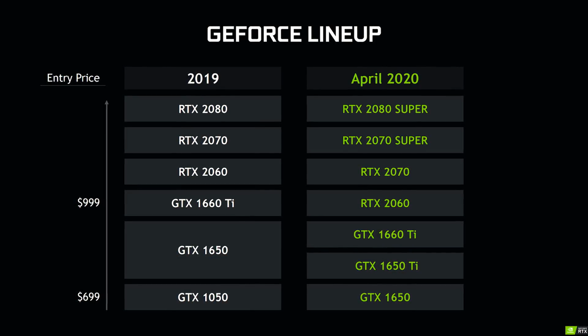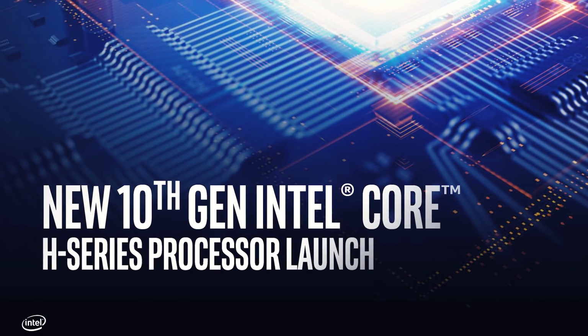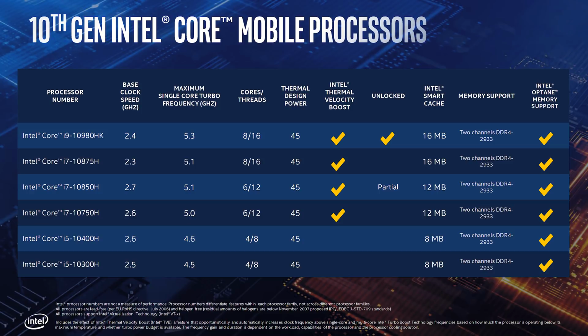Anyway, that's a good segue into the rest of the news I can share with you today. Intel's 10th gen H series processors are on the way. These are still based on their 14nm architecture, so we're basically looking at a refresh of 9th gen, which was a refresh of 8th gen. The memory speed has been boosted from DDR4 2666 to DDR4 2933, so that's a welcome change. Granted, it's still not quite the DDR4 3200 we're getting with Ryzen 4000.